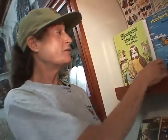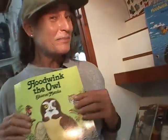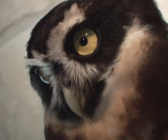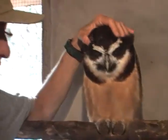You know, conservation education is an important focus here at the Belize Zoo. And as part of that focus, I've written a series of children's books starring a spectacled owl named Hoodwink. Hoodwink is responsible for sharing a ton of important information with the children of Belize. You know what? The only thing more fun than writing these storybooks is spending time with the real thing.